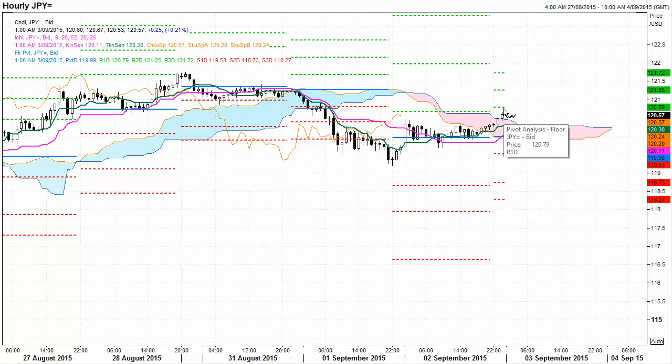A very good opportunity for the market to test the first pivot point resistance level. It's very close by, 120.79, and I suggest that if we can breach through there, we should be able to reach the second pivot point resistance level, 121.25, if we can build some momentum up through that first level.